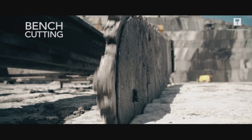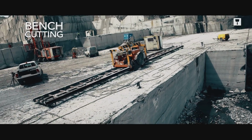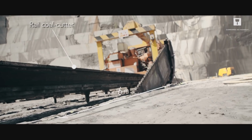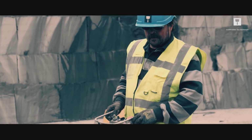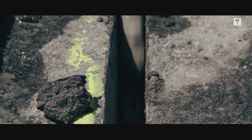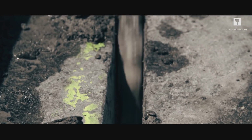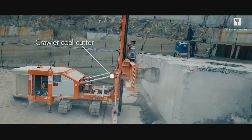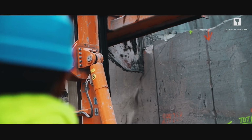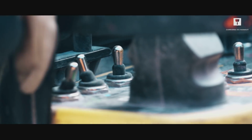Bench cutting is initially performed lengthwise by a giant chainsaw on tracks, the coal cutter. Its 6-metre cutting arm is equipped with a diamond segmented chain. The chainsaw cuts the bench by moving up the slope at a speed of around 3 centimetres per minute. The transverse cut can then be carried out by a crawler-mounted coal cutter, which cuts the benches at an average speed of 4 to 8 centimetres per minute.